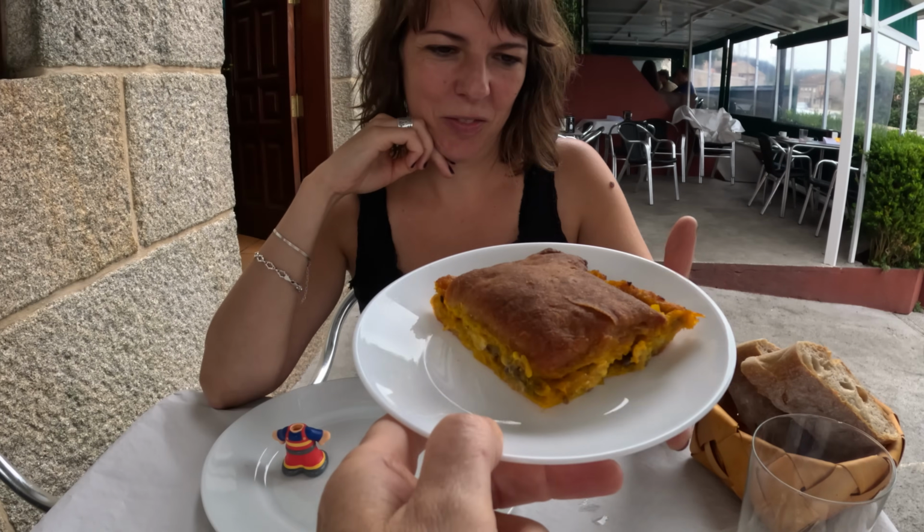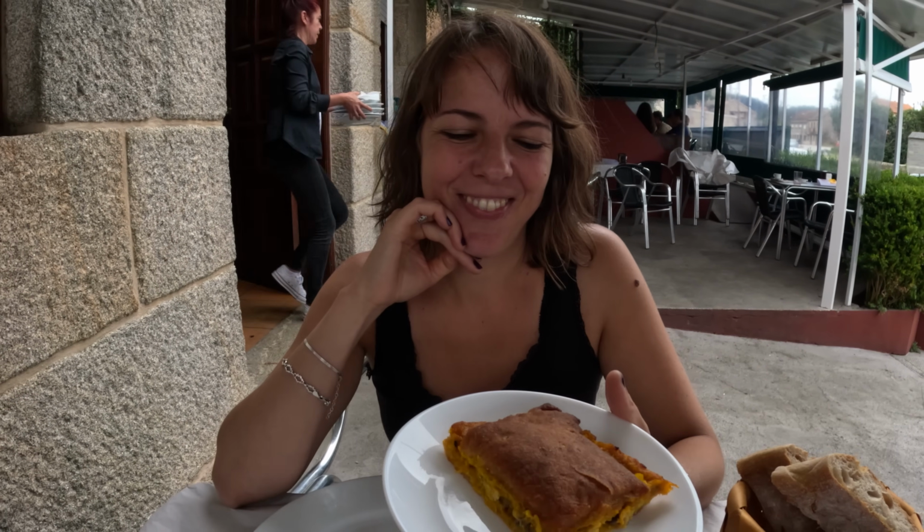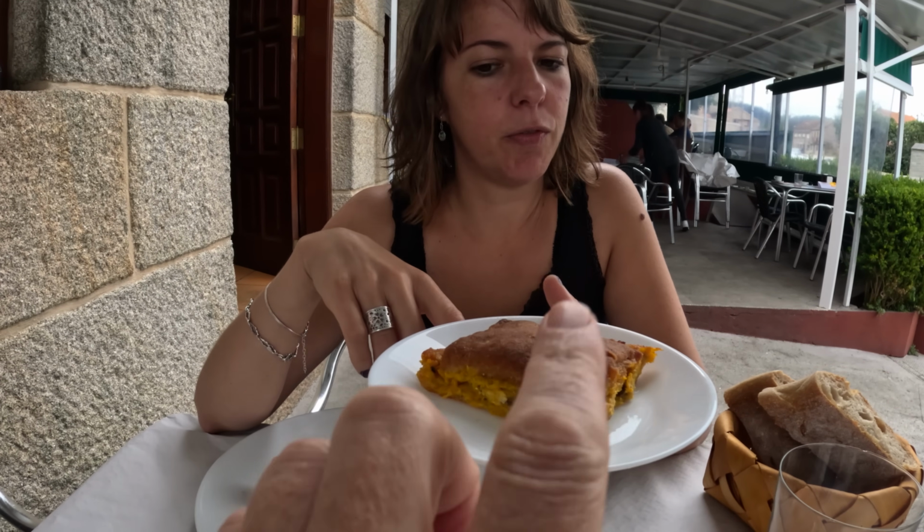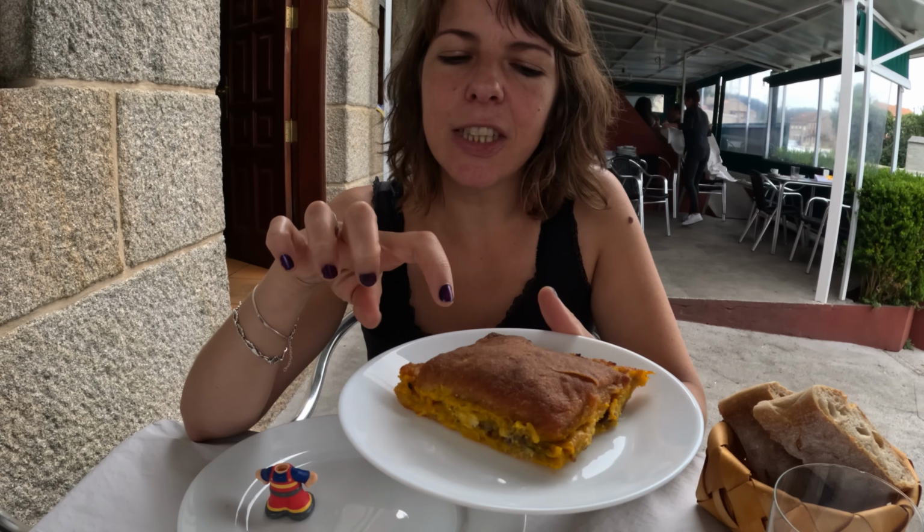So here we have the empanada, which is one of the classic dishes here, right? Yeah. The thing is, in Madrid, the empanadas never taste like they do in Galicia. They're always very different. Right? Yeah, but also this is with cornbread, which you don't get in Madrid. No, I don't know of any places that do it.